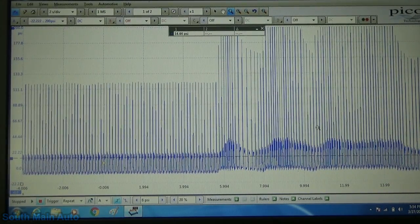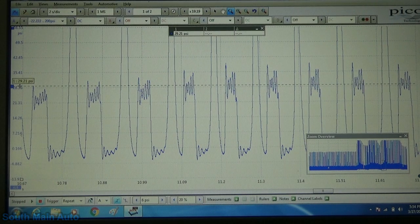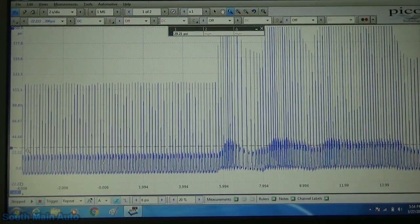Full throttle as I could get. What are we running for exhaust pressure? Around 30 PSI. Wow. Of course, there's going to be a little restriction from trying to overcome the exhaust valve, but that's pretty obscene. So I'd say we made the right call.